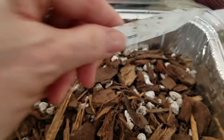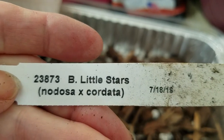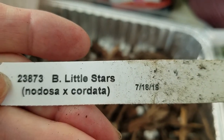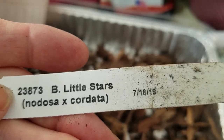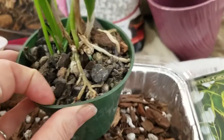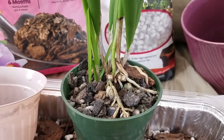This comes with a little tag. This one's called Little Stars. So Brassavola Little Stars. And it's a nodosa bicordata. So those are the parents for this hybrid. I'm going to pause for a minute while I get the other little basket because I'm taking all this junk off of the roots.